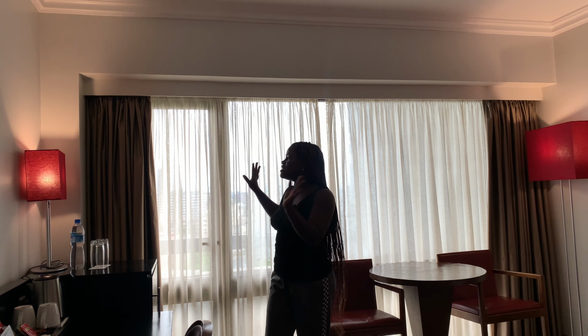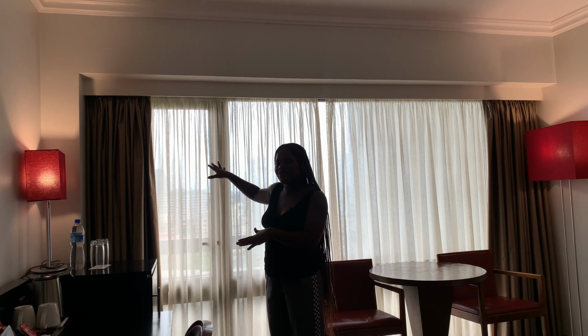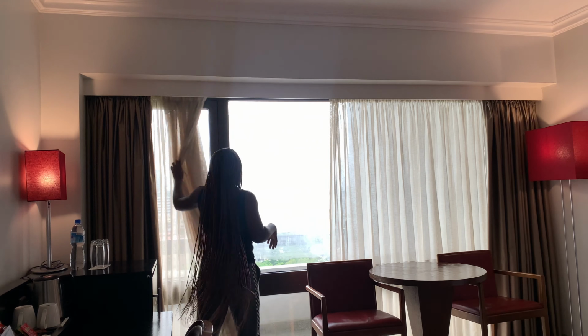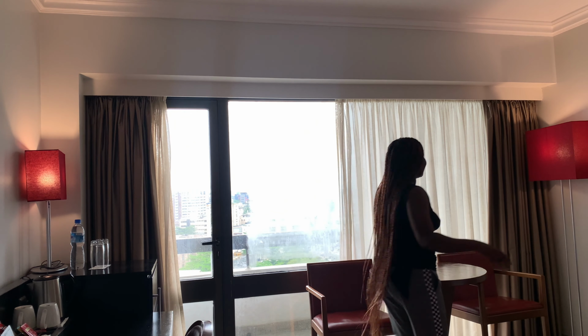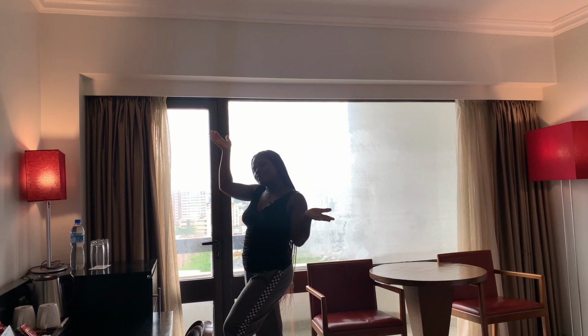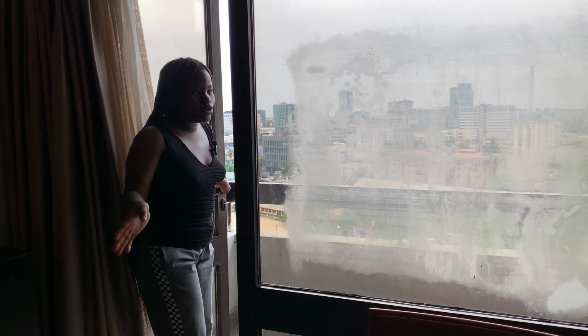Okay, so this is the curtain part or the door part or whatever part we want to call it. It has these curtains that you can just slide to each end, and you have an open space. You have the room open, actually. You have the room bright, actually. So you just have to slide it and everything comes beautifully. Now we would be going out of the room.